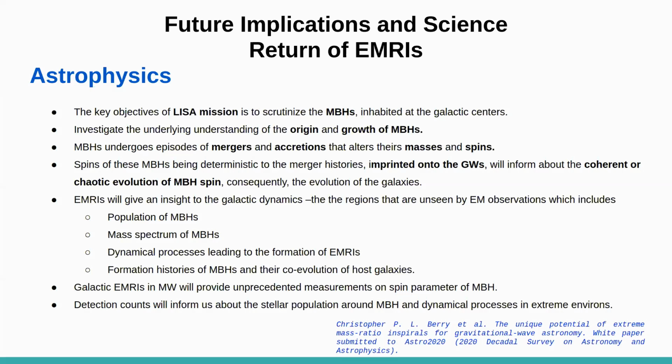As a consequence we can know about the evolution of the galaxies, how they were formed and evolved in the early times. Basically we can get information about galactic dynamics, like we don't know how much population there is around the massive black hole, because a lot of the population is in the electromagnetic regime, but we expect a lot more population around the massive black hole that is not luminous, and we cannot see it.